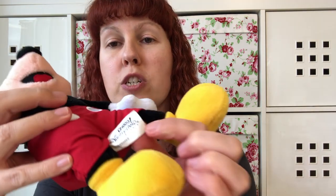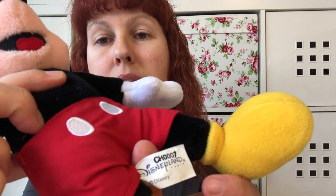But instead we came away with a very cute vintage Disneyland Paris Mickey Mouse. Just trying to find the label to show you there. He's vintage 90s and I should be able to sell him for about £15. That's if I can part with him.